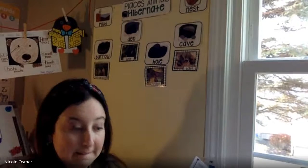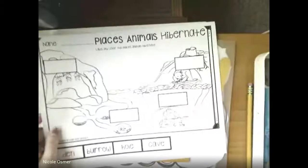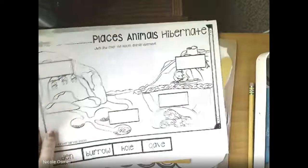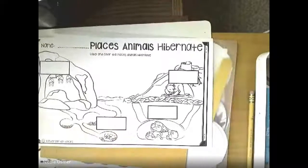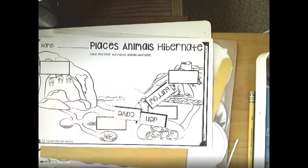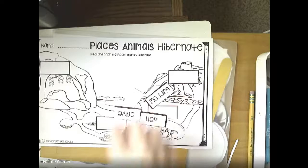Turn my camera. So what you need to do is cut out the words on the bottom. And I would just cut across. Lay your paper flat. It says places animals hibernate. Label and color the places animals hibernate. So use your word boxes. Just cutting them now. And 1, 2, 3, 4. Like I said, we're going to glue 4 words down. And then we're going to color it in.